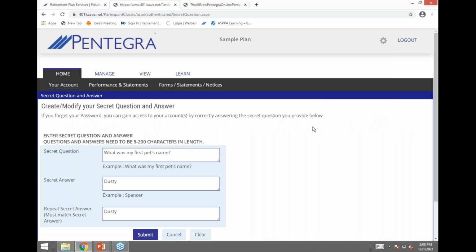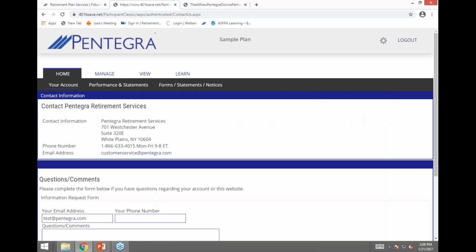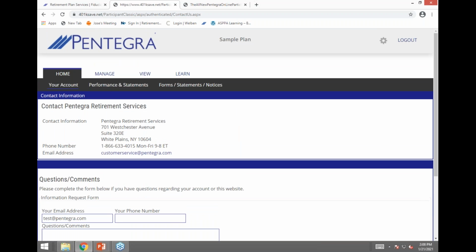Security questions, if you were to forget that password or forget your user ID, you can always come in here and make those updates to the security questions. Your login ID is just that, your login ID. And that, as we all know, can no longer be the social security number. So you want to make sure you created a good login ID there, and you can always update that at any time. And if you're still having any issues, but you're already in the site, you can always reach out to us at pentegra.com, that 866-633-4015 number, or use the questions and comments section below to have an email sent.